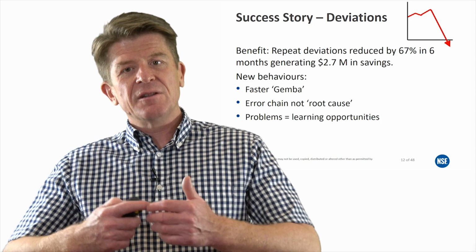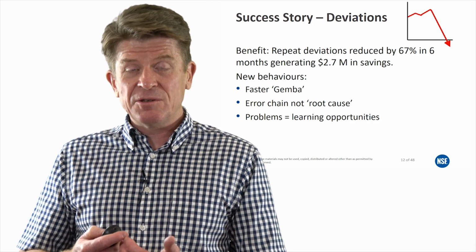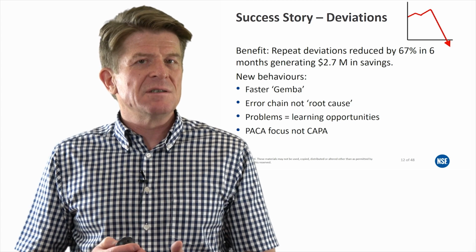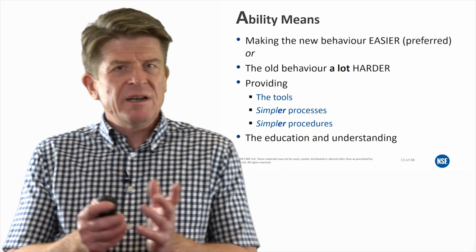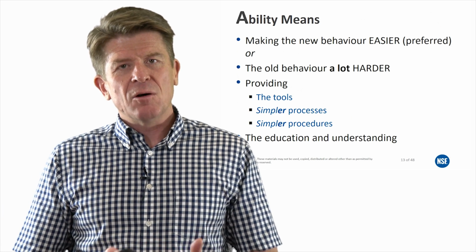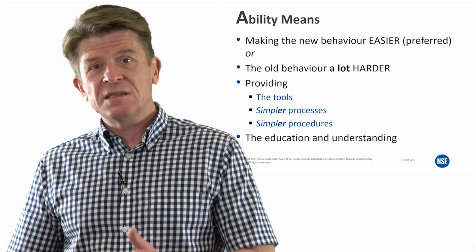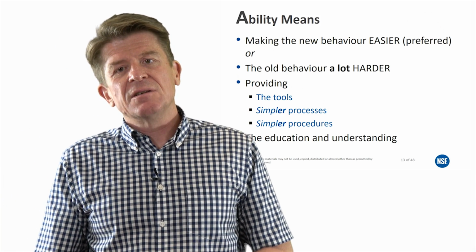We changed their behaviour and their attitude from deviations being seen as painful inconveniences to learning opportunities, which is what they are. And we also changed their attitude from CAPA, which is reactionary, quick-fix firefighting, to one of PAPA, which is focusing on prevention rather than that band-aid treatment that so often people do. So really ability means making the new behaviour easier. Whenever you're changing from old to new, make sure that you've added the oil, the lubrication, to make that new behaviour simpler. In other words, you simplify the processes, you simplify the procedures, you provide the tools, and of course you provide the education that supports it as well.